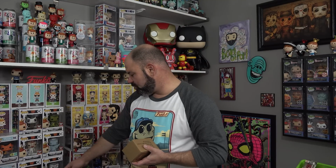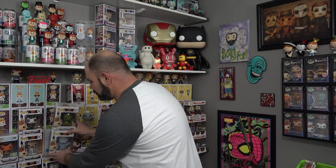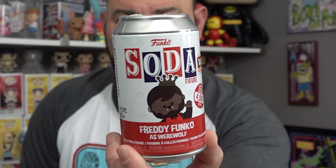Appreciate the little extras. So the main part of it was that I had an extra one of these Freddy Bloody Zombies. It's the one that's kind of gray. I'll actually show you the one I have right here. This guy here. So I had an extra one of these. So he hit me up and he was like, hey dude, I've got a soda you need. I need that pop. So I was like, all right, let's go for it. Let's do a trade. So I have now got sealed in the can, the 4,000 piece, Freddy Funko as Werewolf.